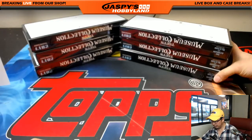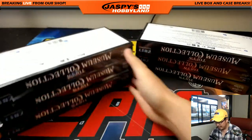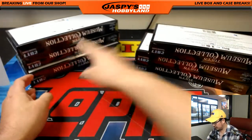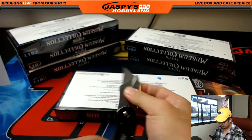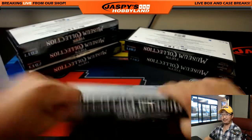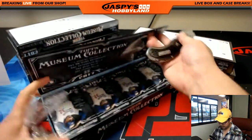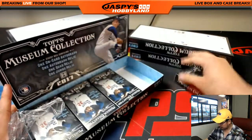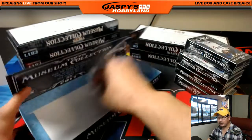And as you recall from last night's break, I marked all of these six so you know that they are from the same case. There it is right there. As everybody knows, the case hits have been pulled already. The frame and the jumbo relic auto. But museum collection always filled with big hits. So I'm sure we'll find some more here. All right, good luck, everybody.